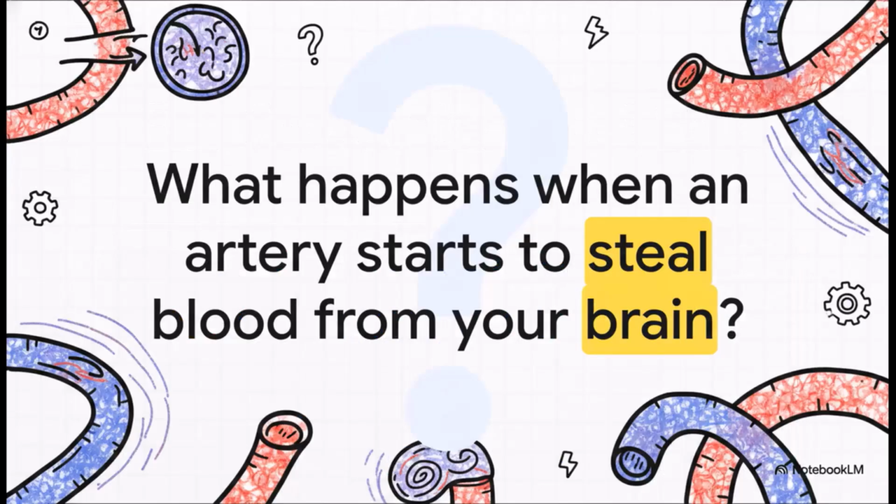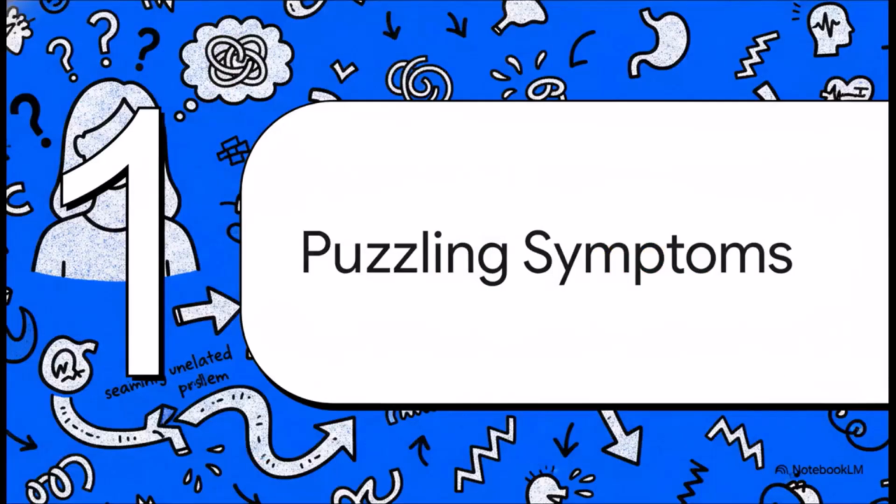I mean, it sounds like something out of a sci-fi movie, right? But believe it or not, this is a very real and very strange thing that can happen based on the simple physics of how blood flows. And this one question is the key to unlocking this entire medical mystery. So, let's meet our patient.